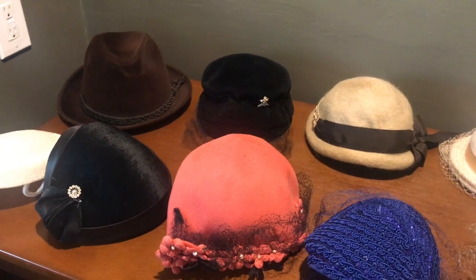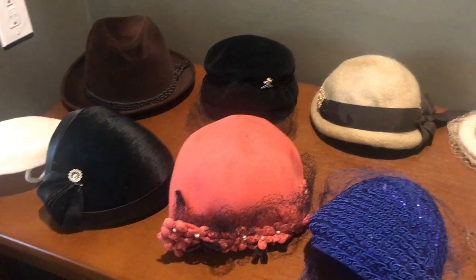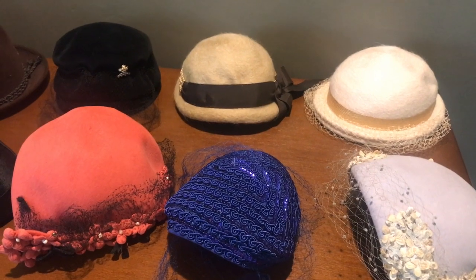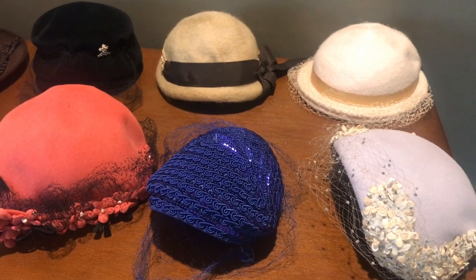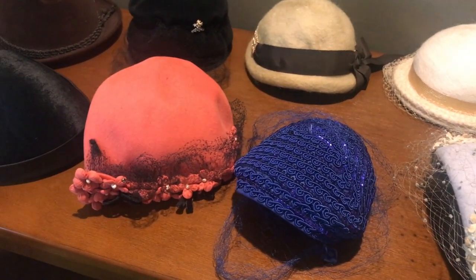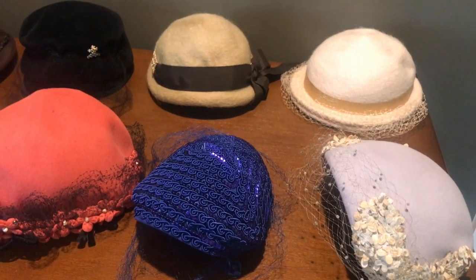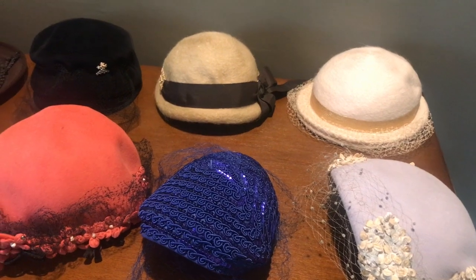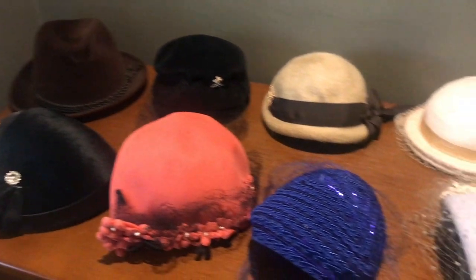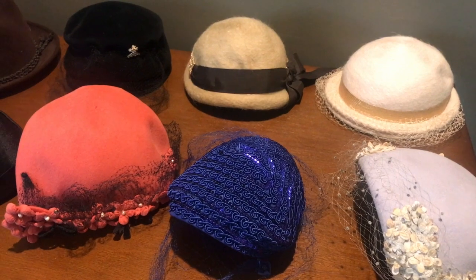Now, I know nothing about hats, so please, if you do, feel free to comment. Tell me what I'm looking at. I'm not even sure what I'm going to do with these. I have been doing a little bit of research. I know that they're mostly from the 50s. There may be a couple of older ones here, but they're really cool. All of the hats at my Goodwill are $1.49. So do the math. I got 9 of them. Not a bad deal.